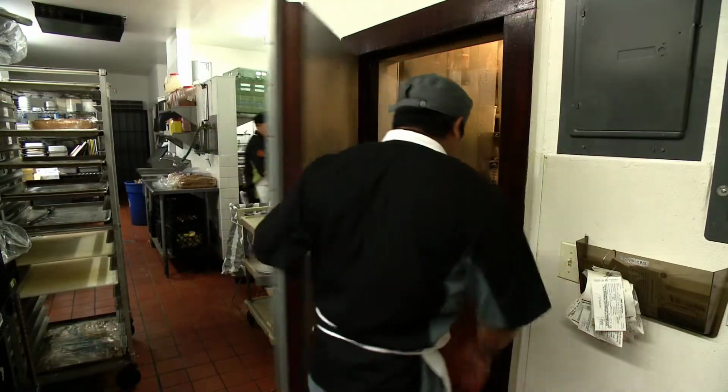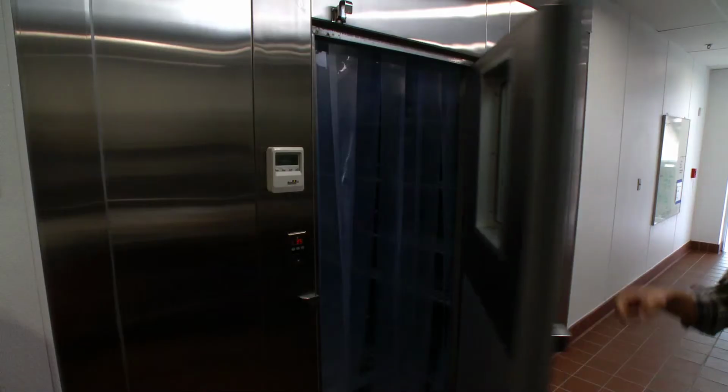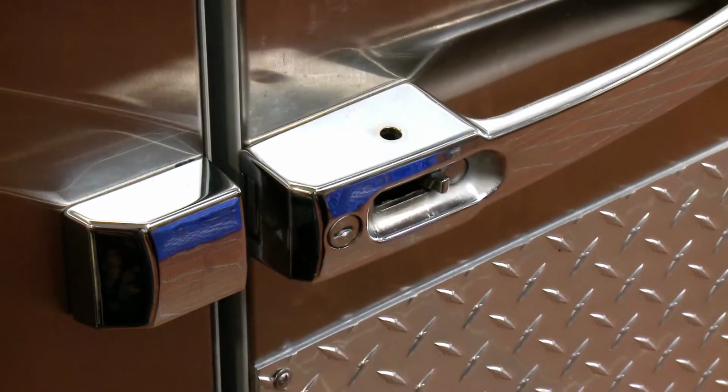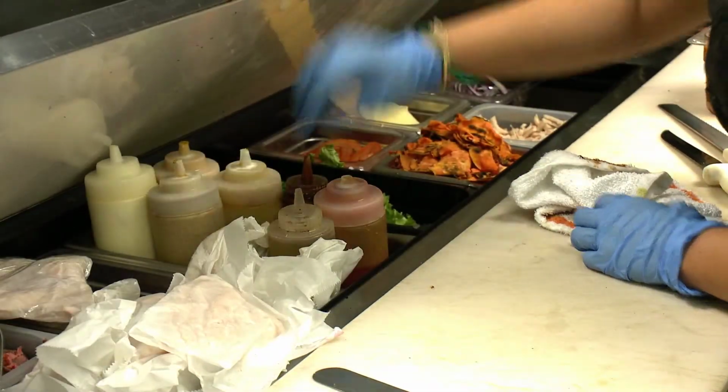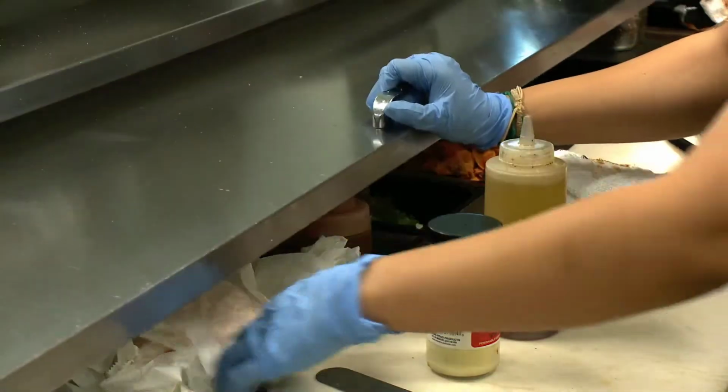Install strip curtains in your walk-in. They'll help keep the heat out if you need to keep the door open for an extended period of time. Adding an auto closer to your doors will ensure that they get and stay closed if everything else is working properly. And don't forget to close your ice makers and prep table covers. They may be smaller, but they can still use a lot of electricity if they're open all the time.